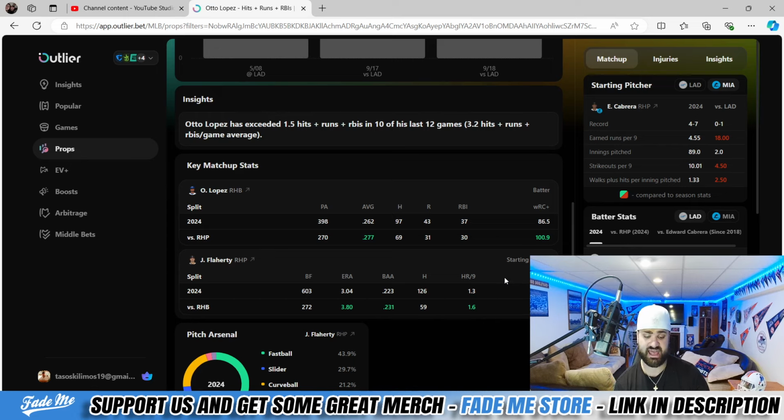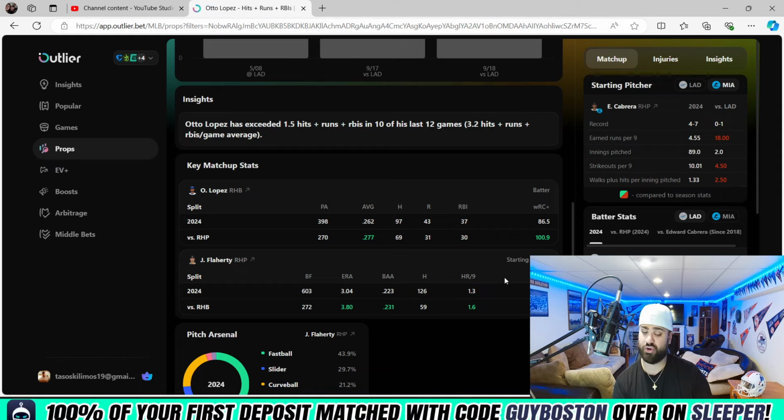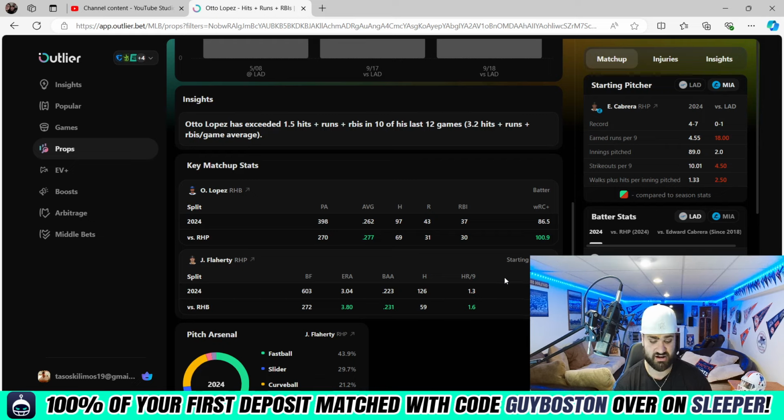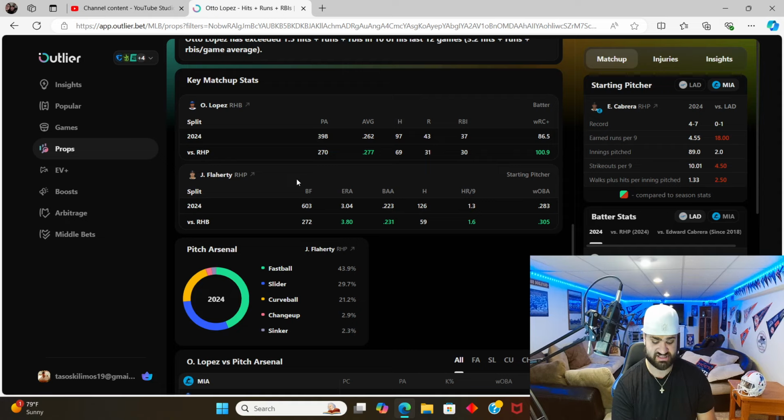Taking a look at the insights provided by Outlier, Otto Lopez exceeded 1.5 hits, runs, RBIs in 10 of his last 12 games. 3.2 hits, runs, RBIs per game average over those last 12 games. So really good numbers there for Otto Lopez. Look at the key matchup stats down below. Lopez is batting .262 overall this year, but versus right-handed pitchers, he does increase his numbers to .277.